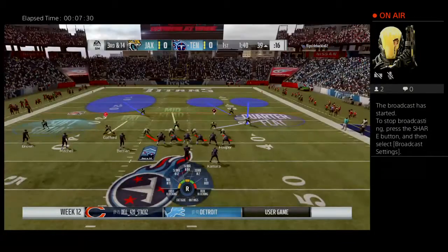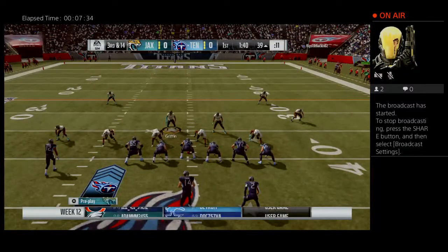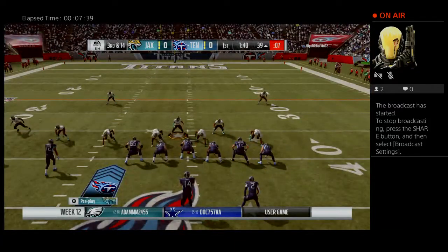Gun, gun! Detroit! Hey, I need one over here. Gun, gun!